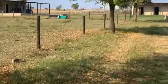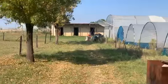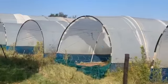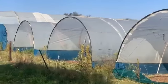Cool. So walking up, all of these hoop tunnels over here, we've got about 8 of the tunnels on this side of the farm. 1, 2, yes, there are 8 tunnels over here. And you'll see that some of the tunnels have got netting closing the tunnels.